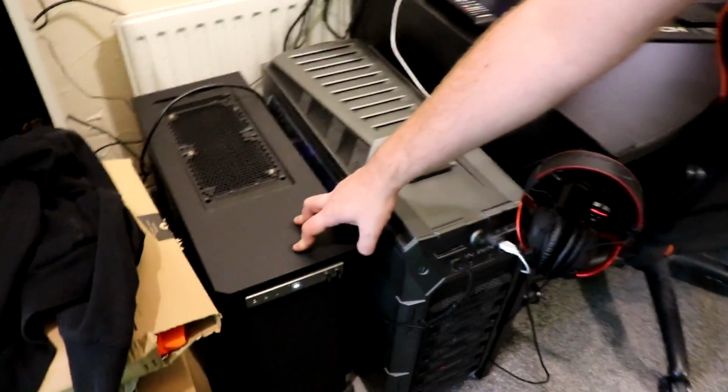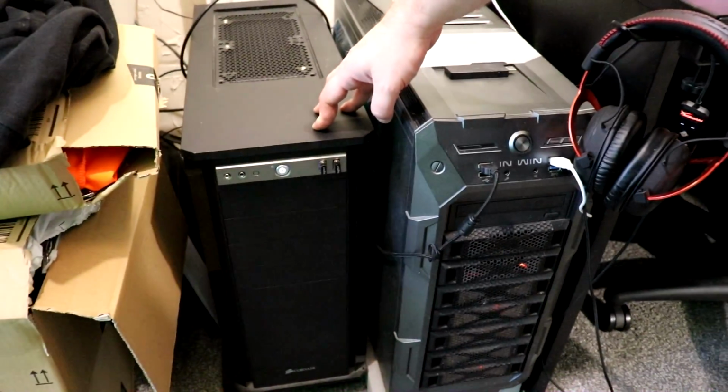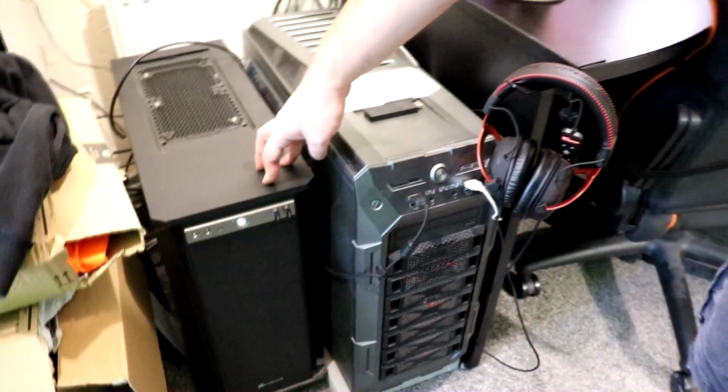The heart of the operation then, Mr. Streamzilla. So this is the most powerful machine, I guess. It's a 5826 core inside there. This was a nightmare to set up.